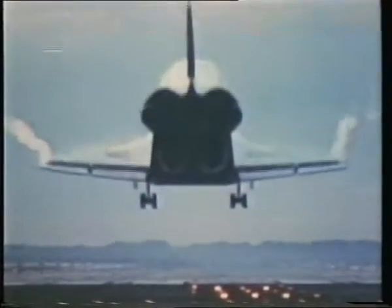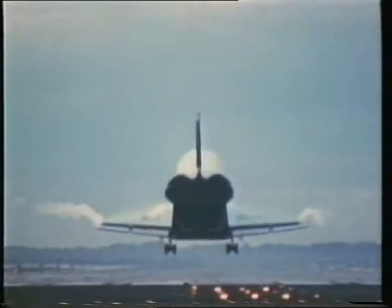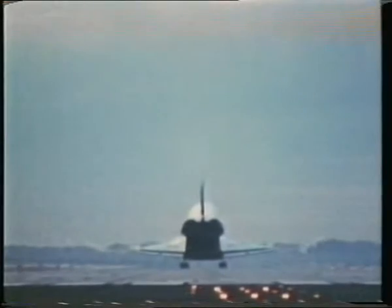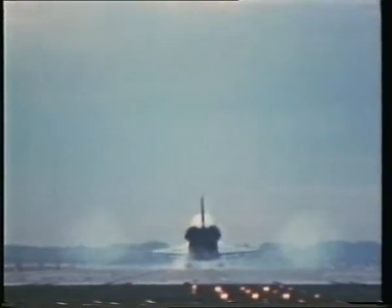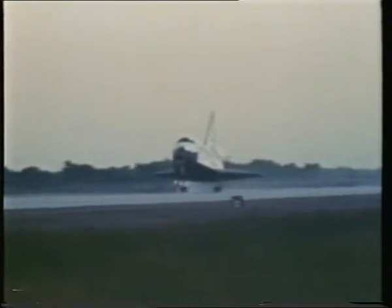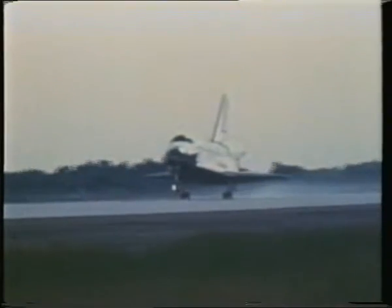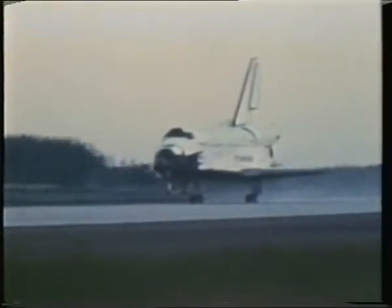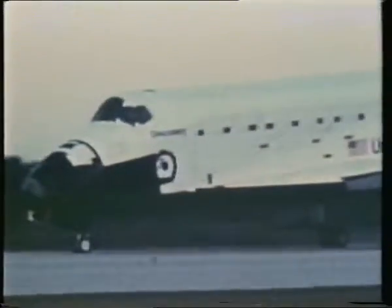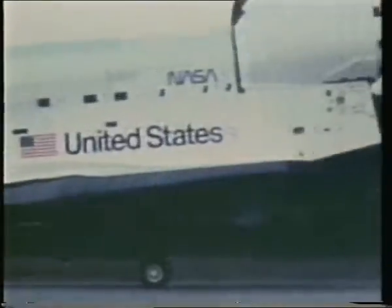Look at the vortexes being shed off the wingtips there, and when we touch down, you can see how the smoke from the tires gets caught up in those vortices. Real pretty picture. Touchdown was at about 190 knots, I understand about 2,700 feet down the runway, and we used a total of 9,300 to 9,500 feet of runway during the rollout.